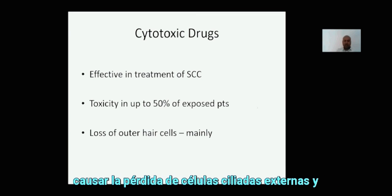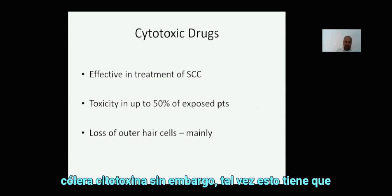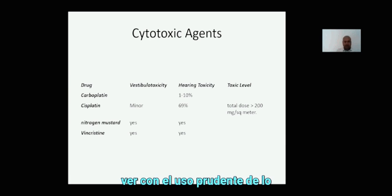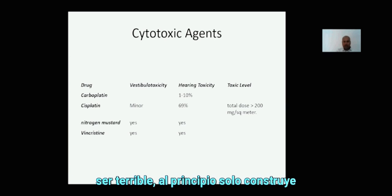The key thing here is cytotoxic drugs tend to cause loss of outer hair cells. I have not yet come across a dead ear, or certainly unrecordable hearing, due to cytotoxic agents, but perhaps this is to do with cautious use of it. Just to highlight, the most important of all is cisplatin, and I have come across oncologists who do change to carboplatin if they feel that the hearing loss is getting terrible too early on, even with low dose cisplatin.